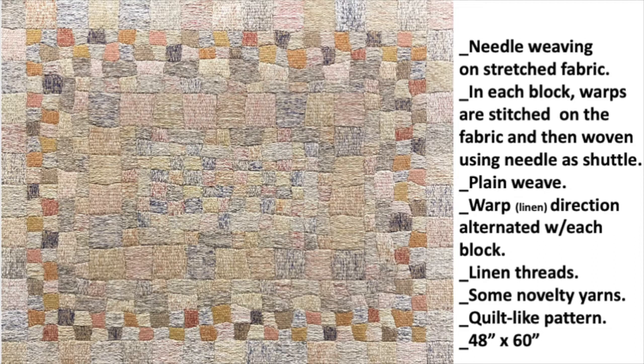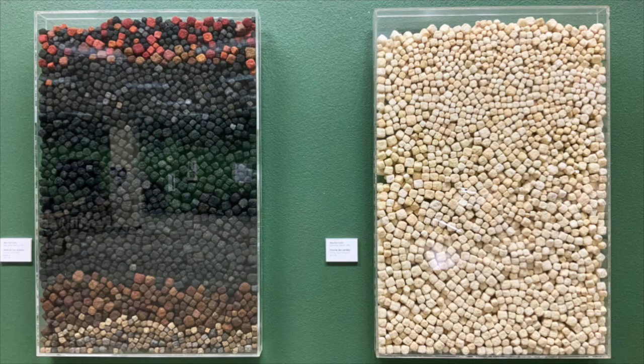Each block that you see, the warps alternate. They either go horizontal or vertical. So they alternate in each of the blocks. And then I use linen and a cotton for the wefts. And I mix the colors in order to create that kind of a tweed effect. And then the cubes. That's what I call cubes. They've been called everything from sugar cubes to I haven't any idea.